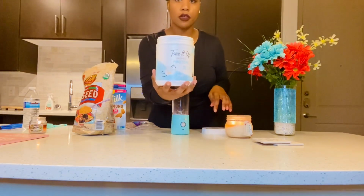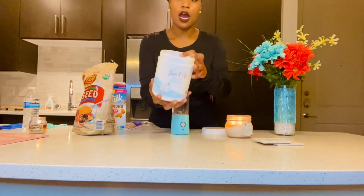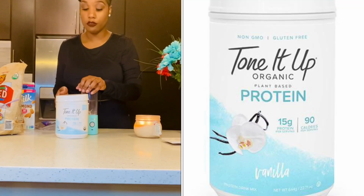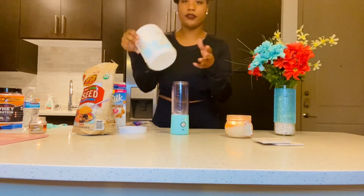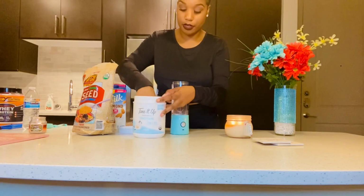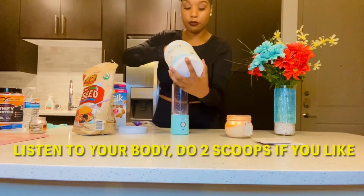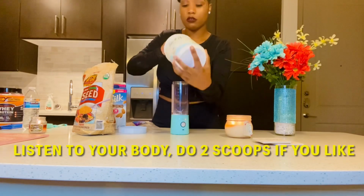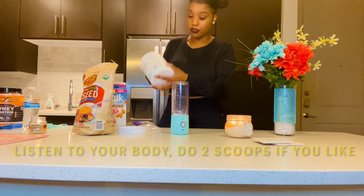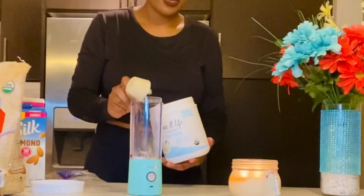one scoop of protein shake. I'm almost done with this, y'all. I like this one because it's 100 calories per scoop, so if I'm watching my calories, I still get 15 grams of protein and it's low calorie. So I'm gonna take one scoop. It's almost time for me to order more. And it actually tastes good too. That's what I like about it. Put one scoop in there.